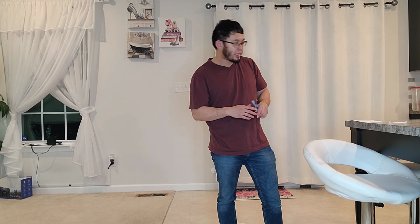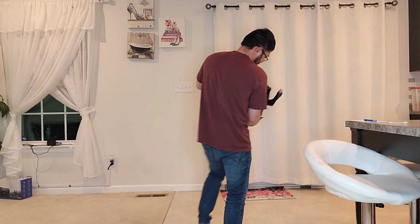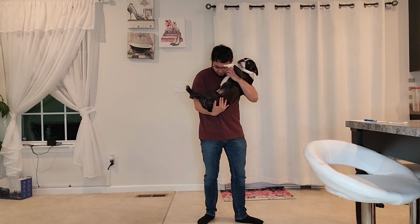178.6. So, all right, I'm gonna be writing it down on a sheet of paper, so I'm gonna make sure it's all correct. So jelly is 24.6 pounds right now. All right, so right now we got Daisy. 182.8. All right. Daisy is 28.8 pounds for Miss Daisy.